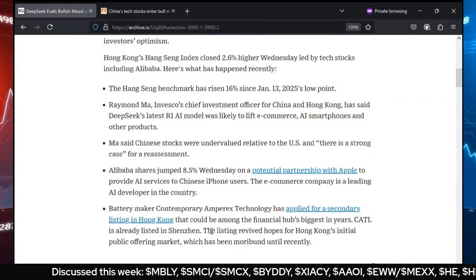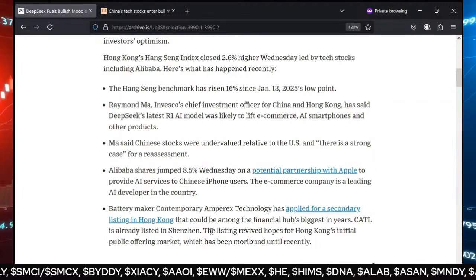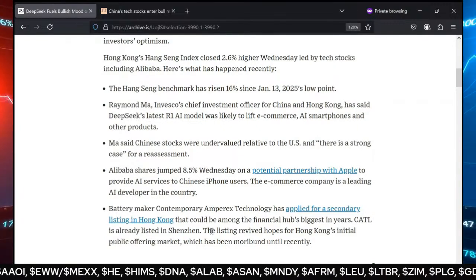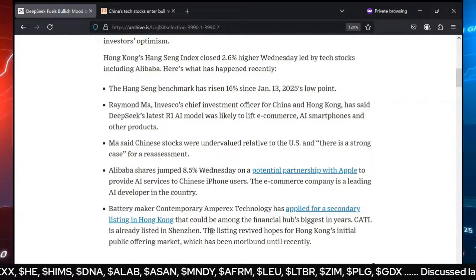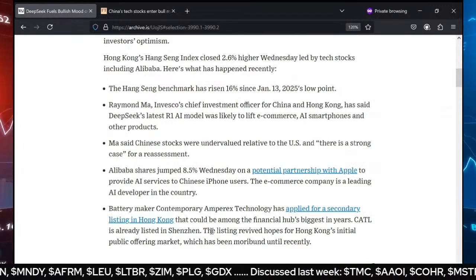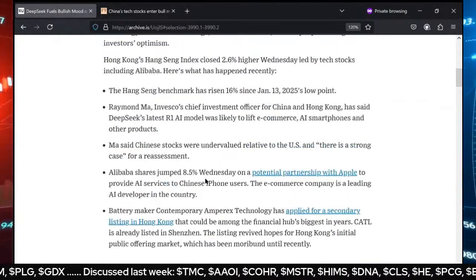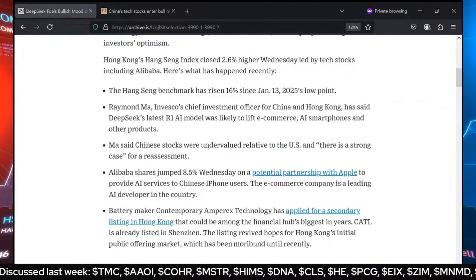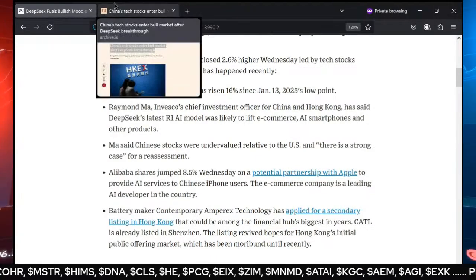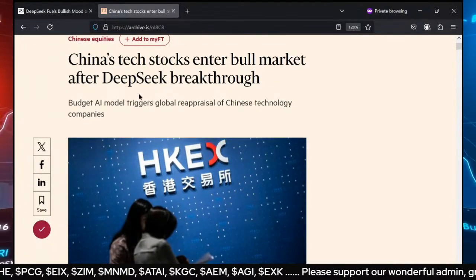Shenzhen is like their tech hub. And so the stock exchange in Shenzhen has a lot of tech companies in China. The listing revived hopes for Hong Kong's initial public offering market, which has been moribund until recently. So that's good. That means good for Futu and TIGR. Look at those stocks. Perfect. If there's a lot more Chinese stocks for them to buy, that's great. So that'll spur a lot of domestic stock buying.